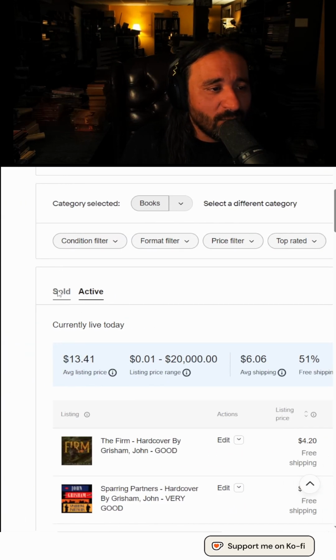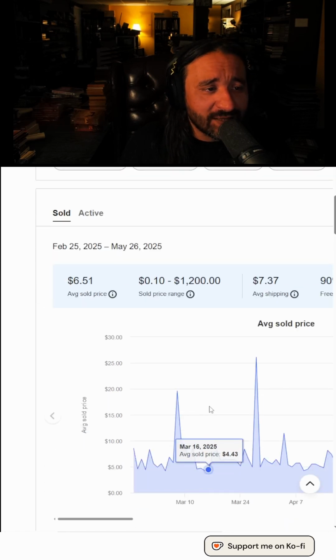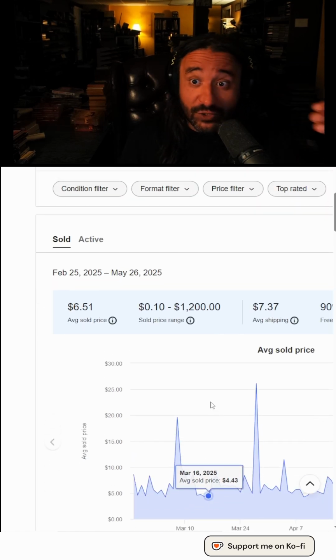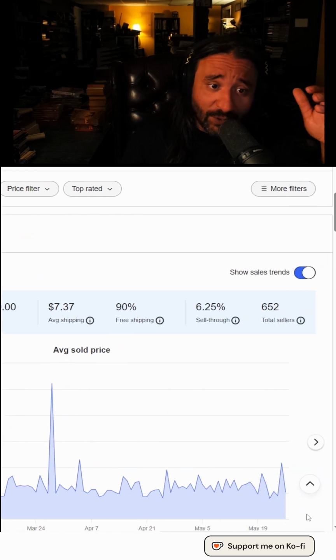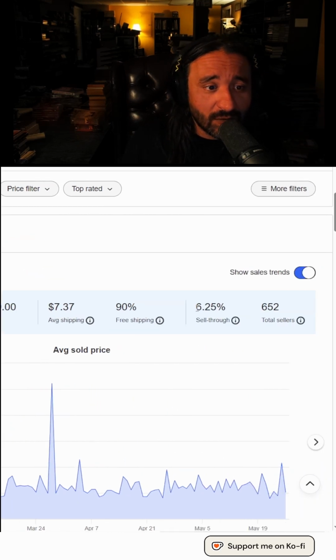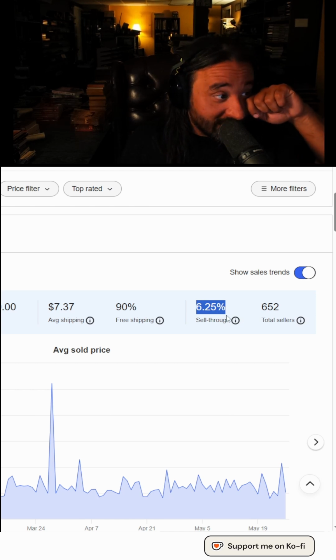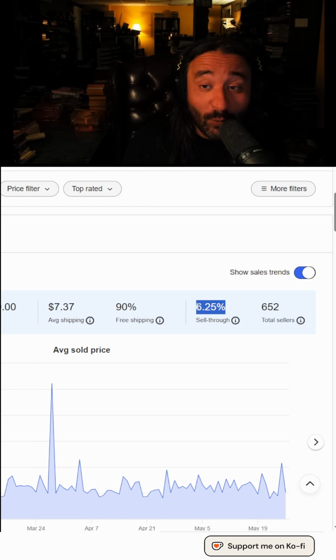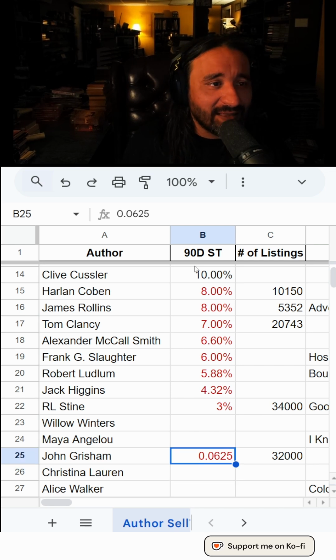So now we're going to come over to the sold tab. And now these are the books that have actually exchanged hands. Money has exchanged hands. And this is a way better indicator of how he's actually doing, where the rubber meets the road, as they say. So we have only a 6.25% sell-through. And that is not the worst we've seen. It is certainly not the best.